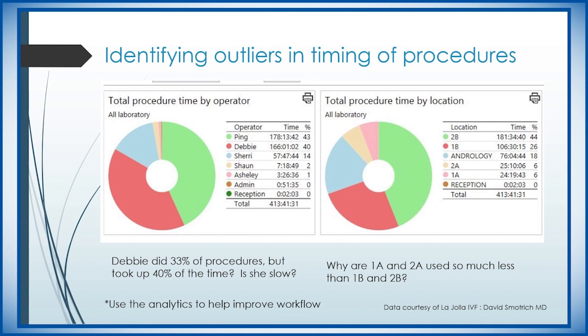But besides that, maybe Debbie is doing more of the larger cases, the large ICSI cases, the large biopsy cases, some large freezings where, when Ping is really busy in the lab, that's when Debbie comes in to help. So there's larger procedures. So that might be a reason why, but also, again, it's just a red flag there to make you think, let me check this and make sure there's not a problem here.